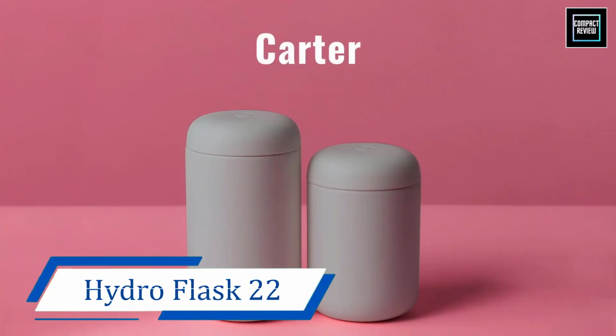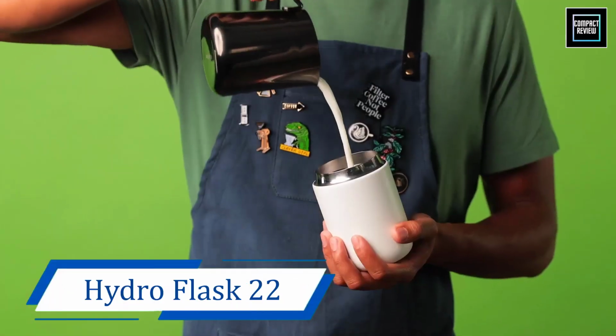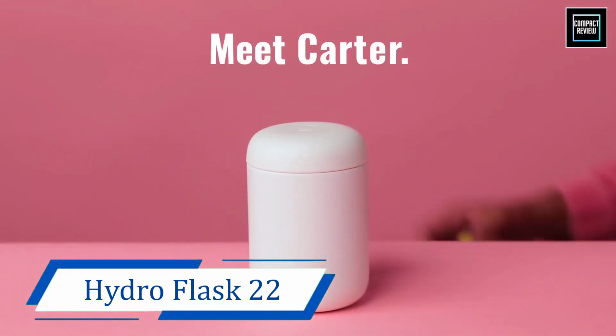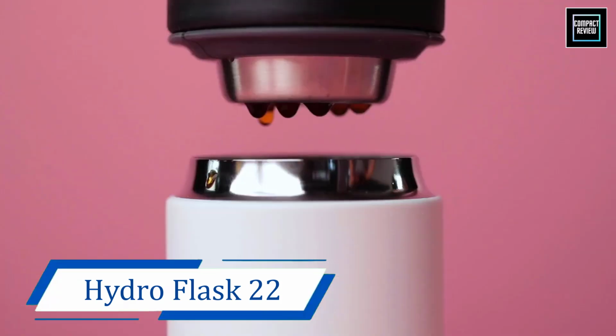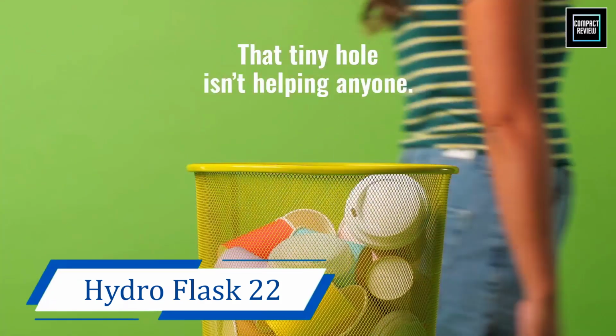Number 1. Hydro Flask 22-ounce Insulated Tumbler Cup. Hydro Flask's tumbler cup does a great job on all fronts with its TempShield double-wall vacuum insulation. It can keep hot beverages warm for up to 6 hours with the lid and keeps beverages cold for up to 24 hours, something reviewers rave about.